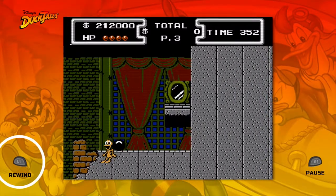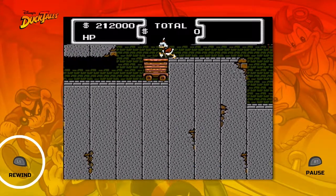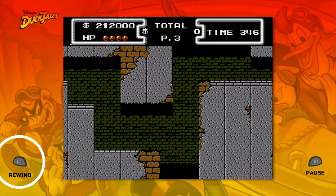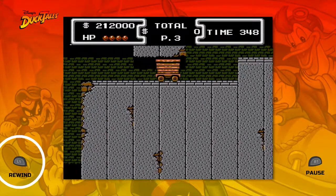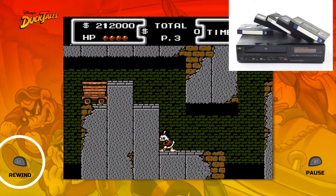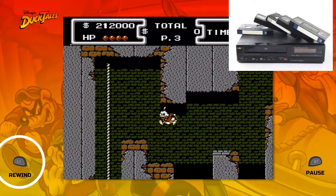As you can see at the bottom left of the screen, there's a rewind feature. When you don't feel like using save states, which in this case you don't need to, you can hold the button down just in case you get into a bad situation, such as losing a life via enemies or pitfalls. The rewind feature itself is a reference to when VCRs were the freaking bomb during the 80s and 90s, as we could rewind back to a specific scene or the start of a show entirely.